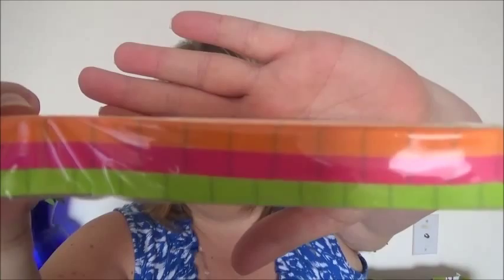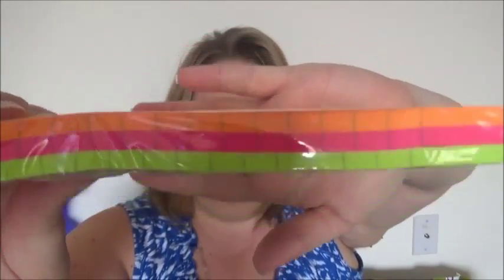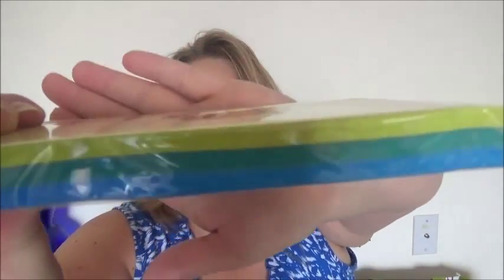They are, can you see? They are orange, pink, and kind of yellow for the most part. Okay, so I got those, and there are 135 total. And this is more for, I know I have at least two ticket out the doors that require more space. So I got those for that. And then I also got these ones. That's the yellow, the green, and the blue. All right.